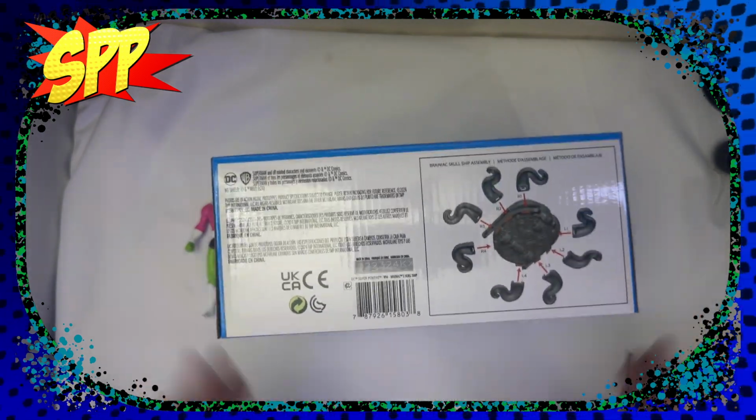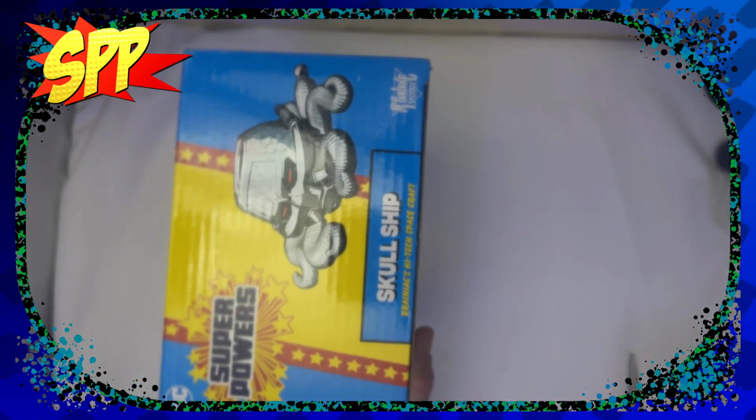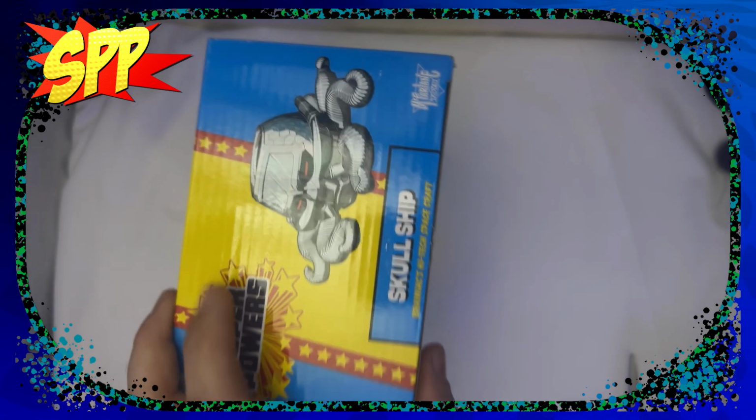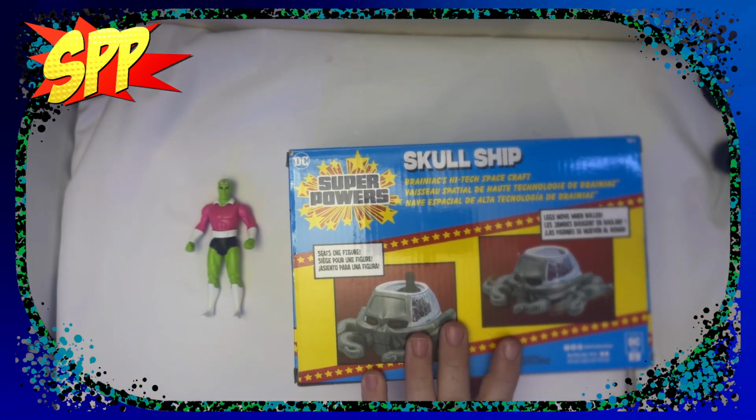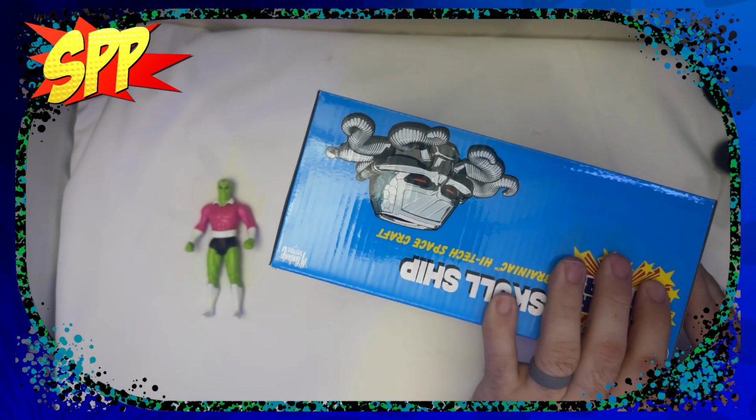Instructions on the bottom on how to open your Skull Ship. On the side, you get an illustration of the Skull Ship. On the back, you get some callouts, how it sits one figure. Wonder what that figure looks like. Also, the legs move when it rolls. It's very cool. And on the top, more illustrations. We like those kinds of things.